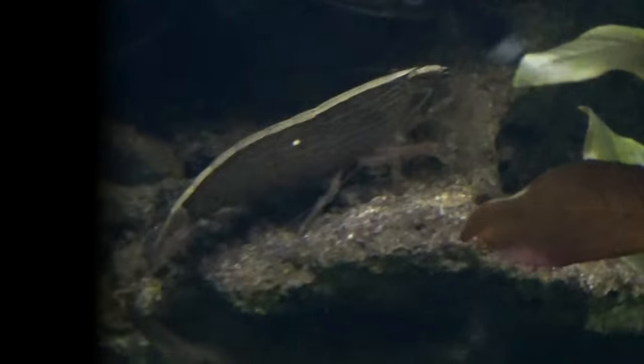U is for urchin. V is for velvet crab. W is for walking bat fish. X is for Xiphias. Y is for yellow pufferfish. Z is for zebra moray.